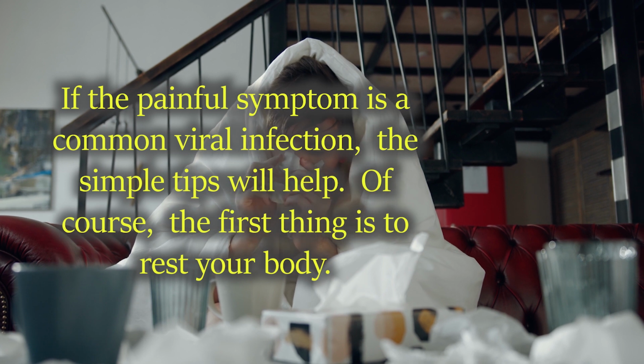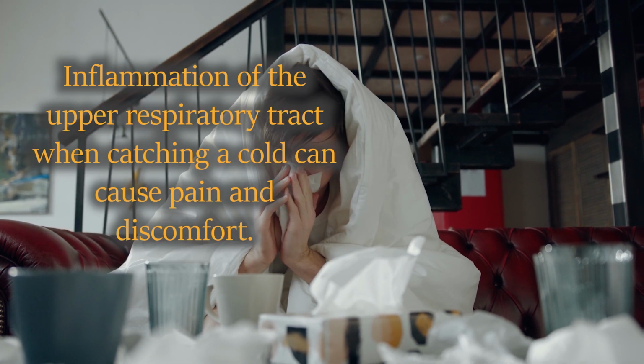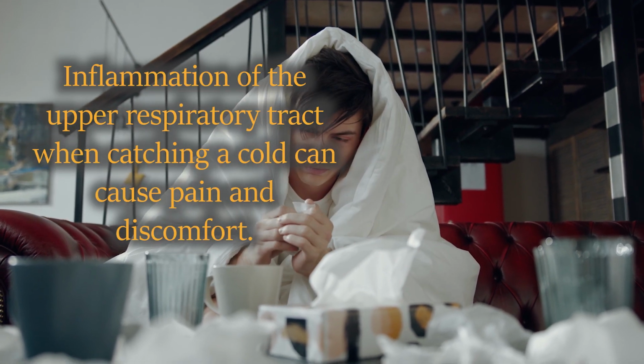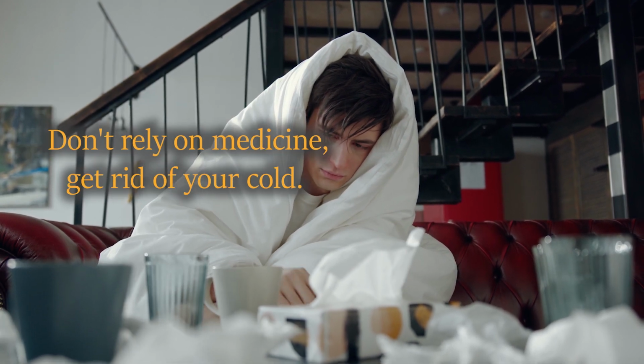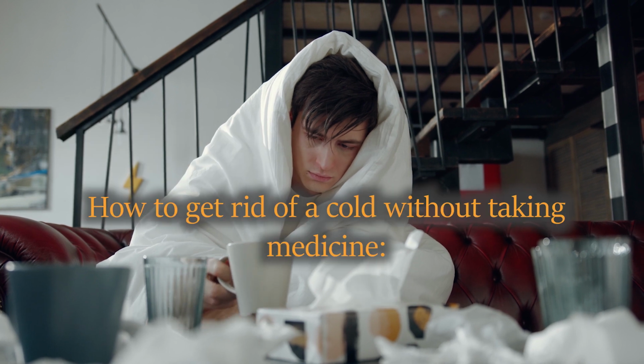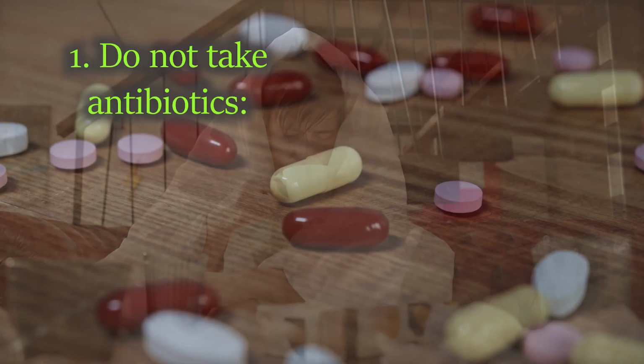Of course, the first thing is to rest your body. Inflammation of the upper respiratory tract when catching a cold can cause pain and discomfort. Don't rely on medicine, get rid of your cold. How to get rid of a cold without taking medicine.